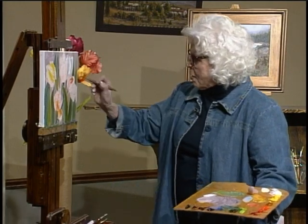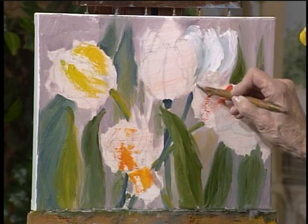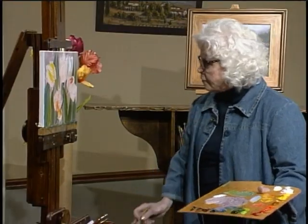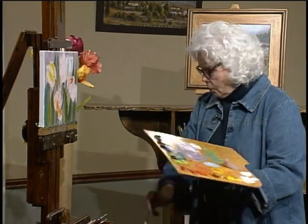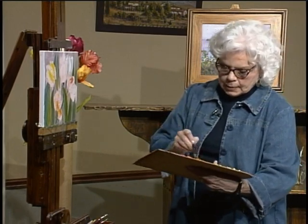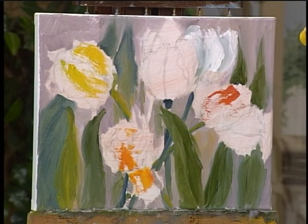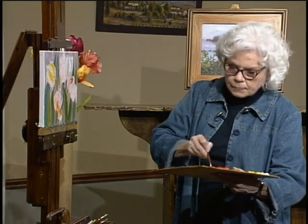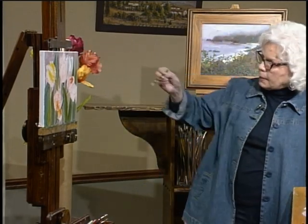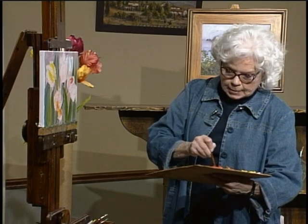I'm going to take a little bit of this off because this orange flower is actually in front of the tulip. So I'm taking some of that white off. Now I'm going to come over and work on the yellow one. It has a lot of green in the bottom of it here. You can see them a little lighter. So you can see the green. There's a lot of green in the yellow tulip usually. So we'll just, not that light.